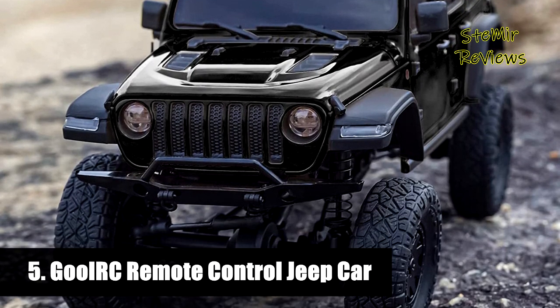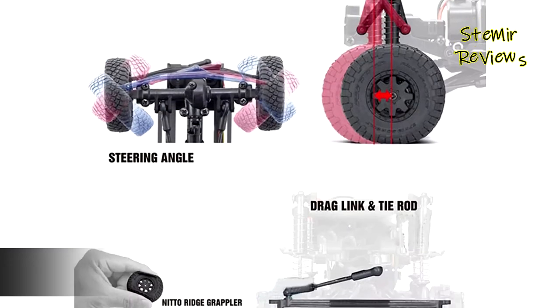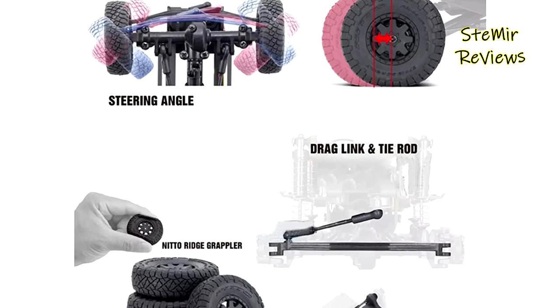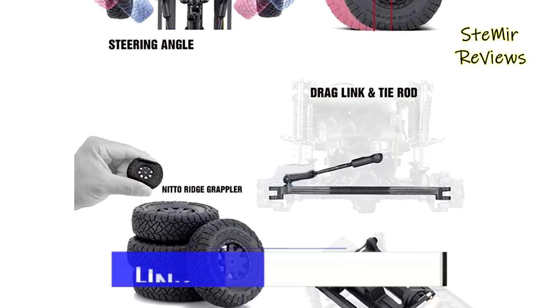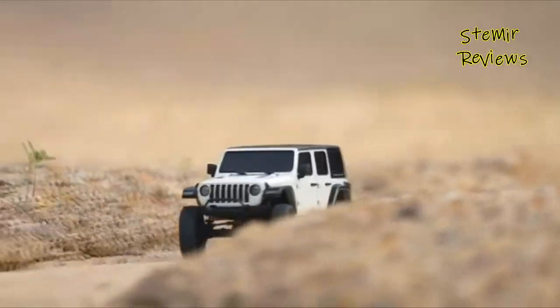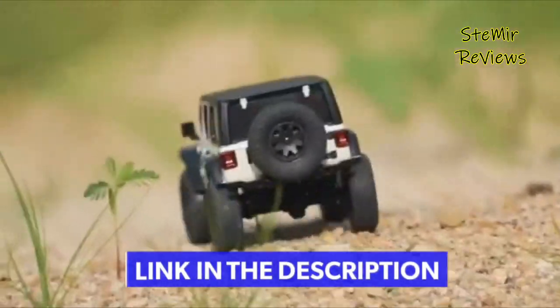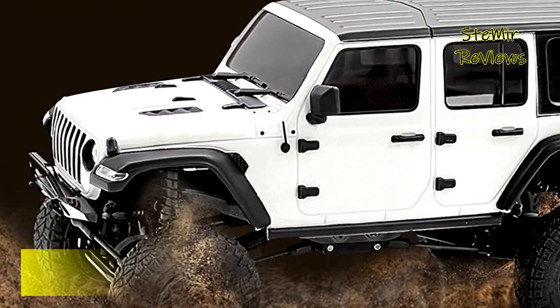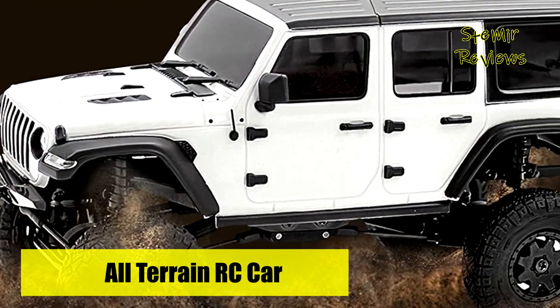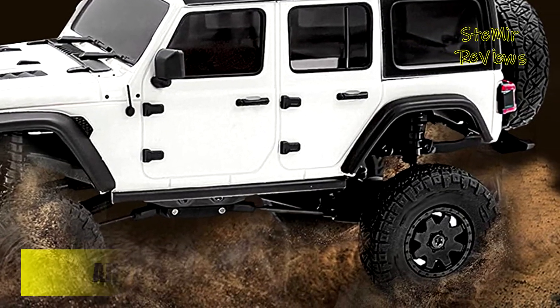Number 5 in our top is from the Golar C brand. 2.4 GHz radio system with anti-jamming capability allows us to race at the same time on the same track. The control distance is up to 30 meters. Full real car control feeling, remote control, to achieve high-speed driving, deceleration, braking. The independent front and rear axles have a smooth cornering and stable body posture.